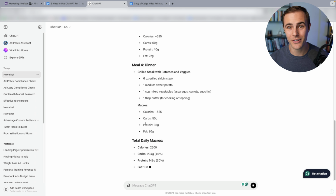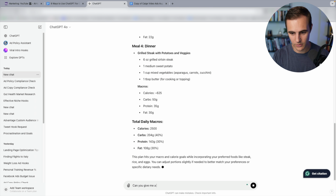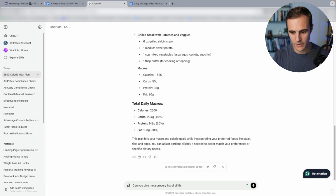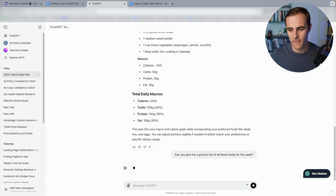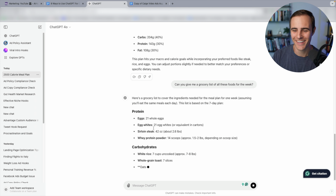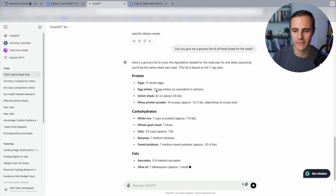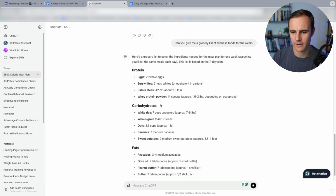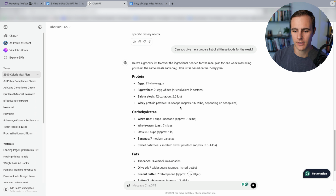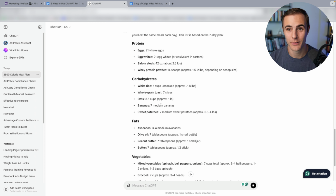Well, guess what you can do? Hey, great. Can you give me a grocery list of all these foods for the week? Boom. Watch this. So this is everything I need. Okay. I need 21 eggs, 21 egg whites, right? Sirloin steak, whey protein powder, great. Here's everything I need. I could just print this out, right?